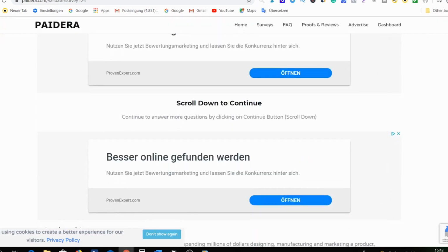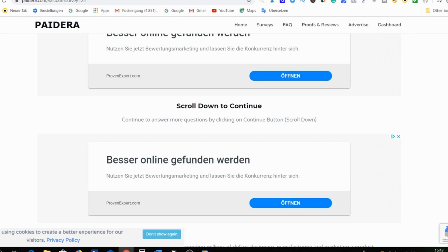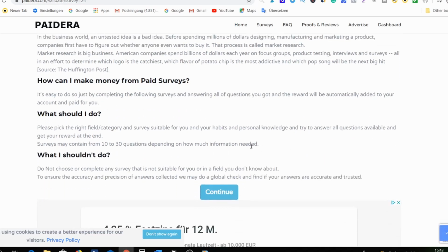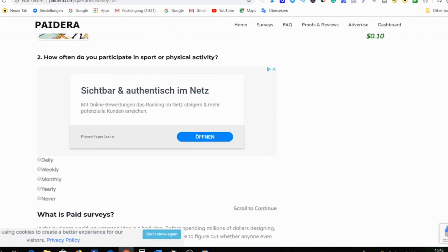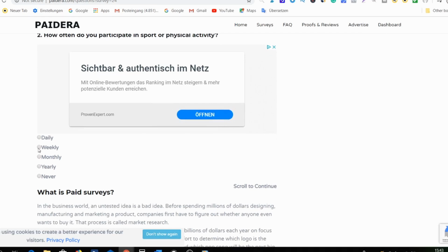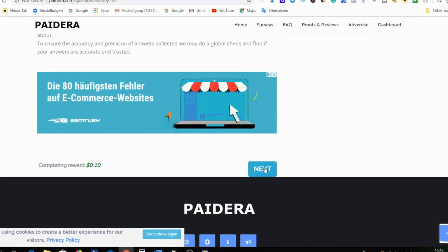Okay, guys, in every survey they have almost 3 adverts on it. This is how they show their adverts to people. Scroll down to continue. What is paid surveys? What shouldn't I do? These are irrelevant questions. You just need to click continue. These are very simple surveys to earn 10 cents. So this is the second question: how often do you participate in sport or physical activity? You don't even need to be truthful. You can also be unrealistic here. You can say weekly, you can say daily. Let's just say daily, click daily and the advert, and we can go to the next.